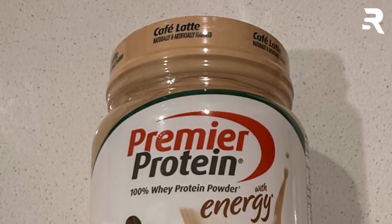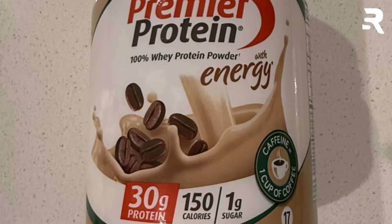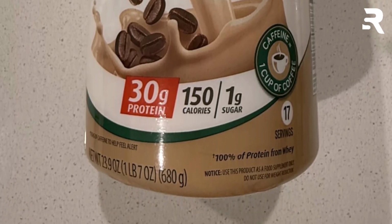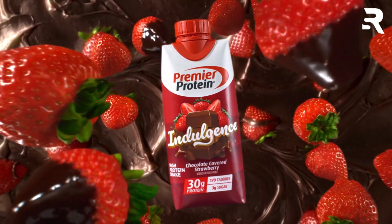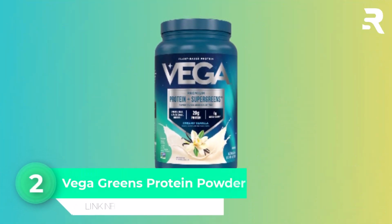Whether you're using it for post-workout recovery or a quick, nutrient-rich snack, Premier Protein Powder remains reliable for taste, texture, and nutritional profile. Users particularly appreciate its ease of mixing, achieving a lump-free, creamy consistency without the need for a blender. Number 2. Vega Greens Protein Powder.